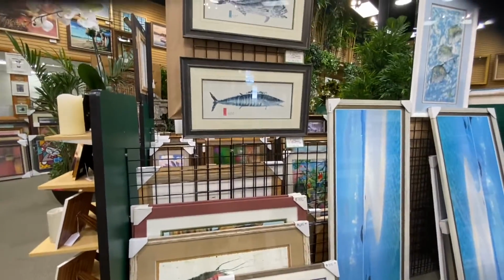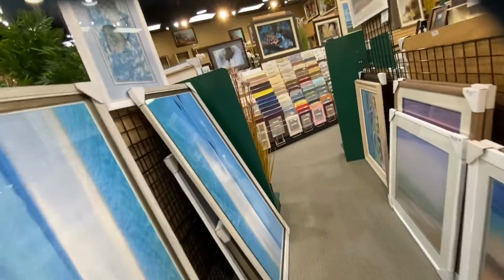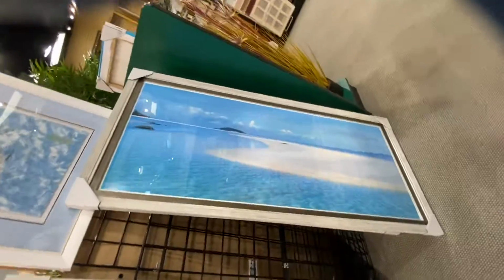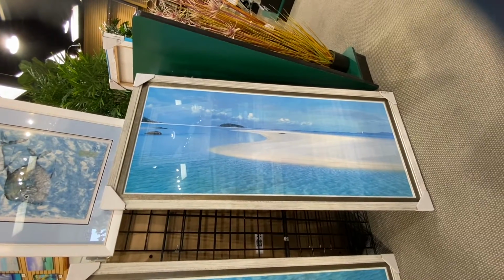Now that blue one, I'm going to look at that more closely because that's a beach scene and it's a sandbar. And I like it. I think it's very cool. The size is right too. So I'd be happy to hang that. I think it's kind of relaxing looking.